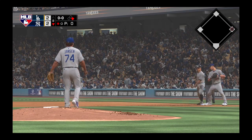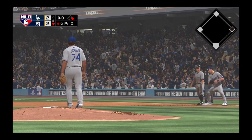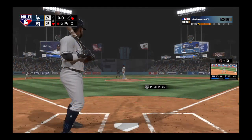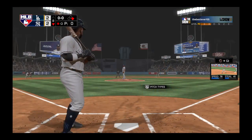Before the delivery, a check on that go-ahead run at first. Another look to first, but he's safe at first as he gets back in time. Yet another check on first, and he is back safely at first, and that was almost trouble.